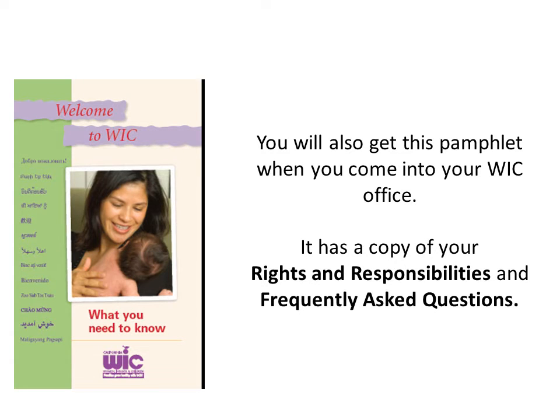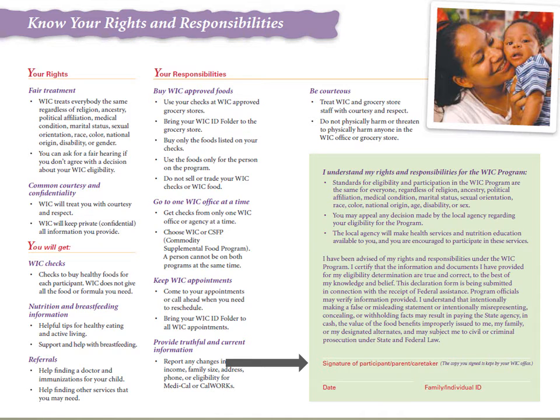You will also get this pamphlet when you come into your WIC office. It has a copy of your rights and responsibilities, as well as answers to frequently asked questions. This is the form that you will sign, and as the video mentioned, if you have any questions, please ask your counselor before signing.